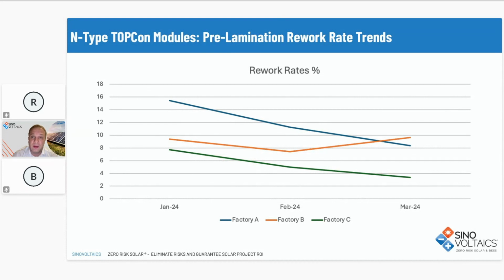These factories have, in this regard, implemented improvements in the raw material handling, process setups, and calibration of equipment, and also, of course, improved their understanding of N-type TOPCon and related failure or quality risks. For example, for facility A, the average rework rate went down from about 15.45% in January to 8.35% in March 2024, while for facility C, it went down from 7.73% to 3.36% in March. In both cases, this is a remarkable improvement.